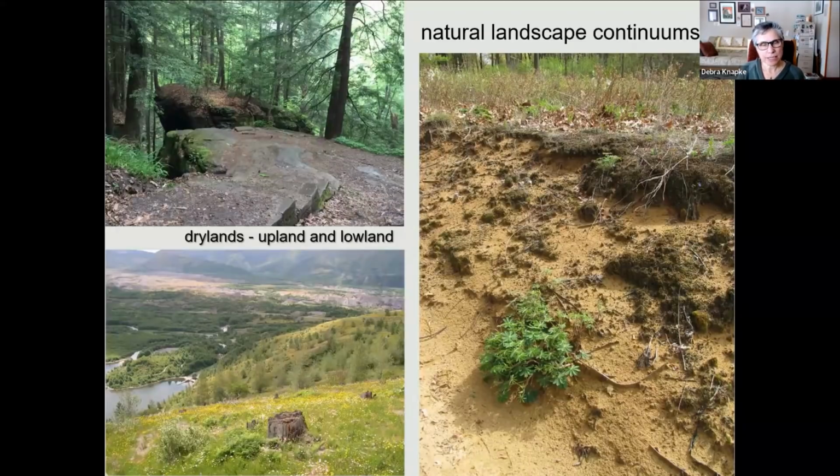So natural landscapes are continuums of different processes and characteristics. In this case, we have drylands. We have uplands like you see on the upper left, Hocking Hills in the southern part of Ohio, these rocky ledges that are very dry. And we have lowlands on the right. Those are the very sandy soils of the oak openings areas up by Toledo and up again by Lake Erie.